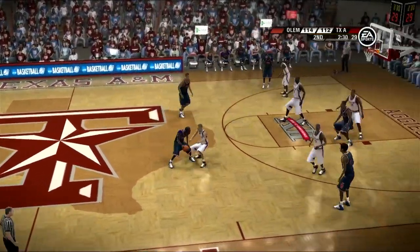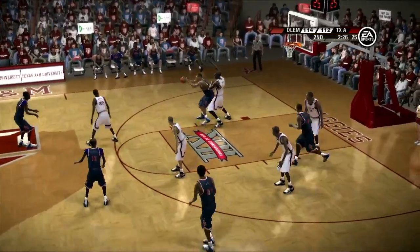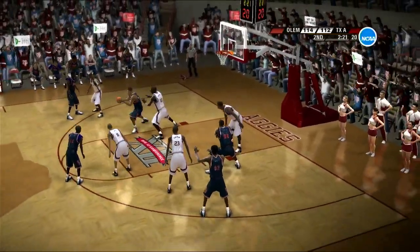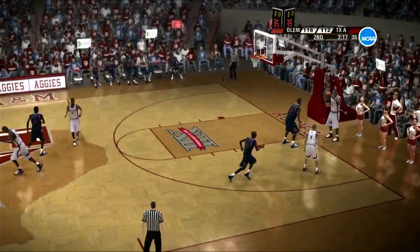The student section is all rallied up, and they are ready to battle. Isn't it great, Brad? Turnaround jumper. He rips the nets for another score. He's absolutely unconscious.